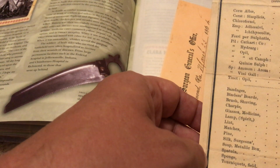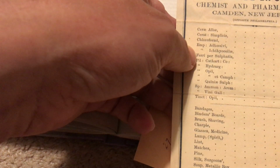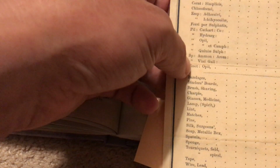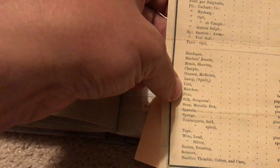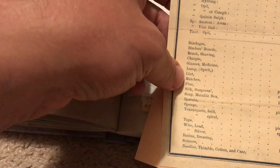But this is what's in a USA hospital knapsack, and we can see the sort of things the doctor carried, like chloroform, which was a way to knock somebody out, adhesive bandages, opium, quinine used to treat things like malaria, tinctures, different types of topical treatments, shaving brushes to shave before surgeries, bandages, binder boards, medicine glasses, lamps, lint, matches, pins, silk, soap, spatulas, sponges, tourniquets, tape, lead wire, scissors, needles, thimble, cotton case. I mean, that was their equipment.